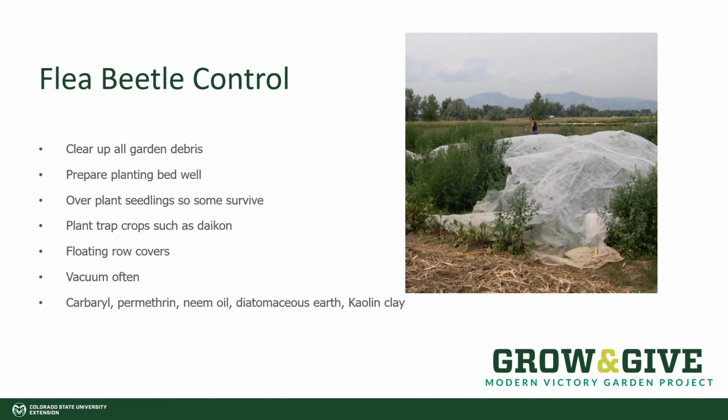If you'd like to try some other things, neem oil is really good for smothering the flea beetle and giving it problems by clogging up the trachea or their breathing holes within the body. Diatomaceous earth can also be effective. It's a repellent. It won't kill the bugs, but it is an irritant to them, and they hop off that particular plant because the diatomaceous earth is so irritating to the insect body.